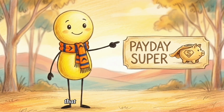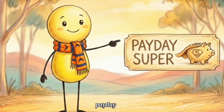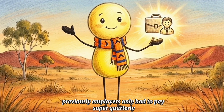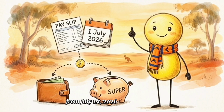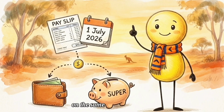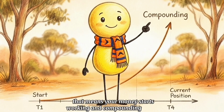Now for the change that probably has the biggest day-to-day impact on employees: Payday Super. Previously, employers only had to pay Super quarterly, meaning your Super landed in your account just 4 times a year. From the 1st of July 2026, employers now have to pay your Super contribution on the same day as your wages. That means your money starts working and compounding sooner.